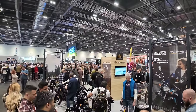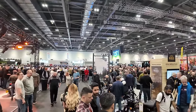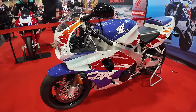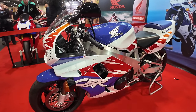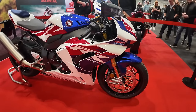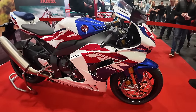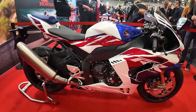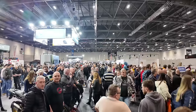Honda didn't have a stand this year at the show, but what they did have was the old versus new. So they brought along this Fireblade CBR900RR from 1992 to put alongside their 2022 CBR1000RR Fireblade for the 30th anniversary.